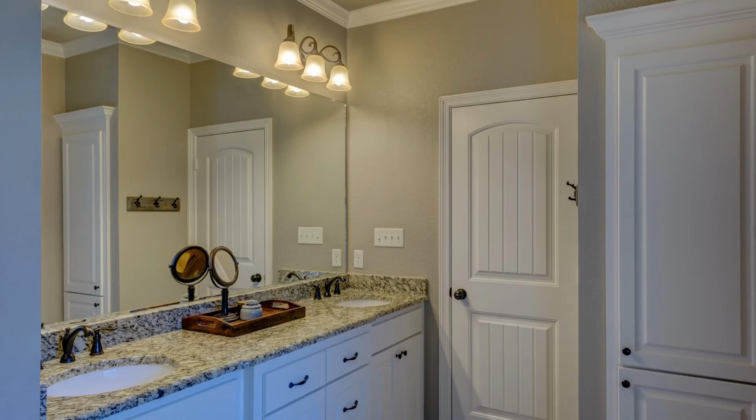When buyers come in, you want them to be able to see how much counter space you have, so you want that to be clear. The same goes with the bathrooms. You want the countertops to be cleared, and you want everything to be nice and clean and spotless.